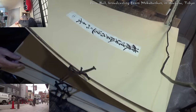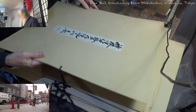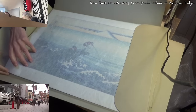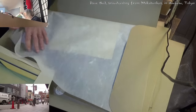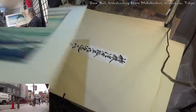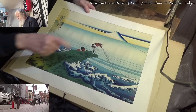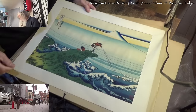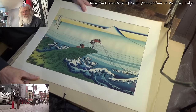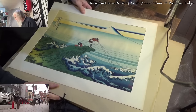I think there's one more. Yeah, one more here. Last one. I don't remember what they are. Oh, yeah. I think this is Hokusai also, from the 36 Views. Yep, this is also iconic. This is also wonderful, wonderful, wonderful. Gradation here, gradation here, gradation here. This is cool. One of the most classical ukiyo-e designs ever. The triangles, the mountain replicated by the guy with the fishing.